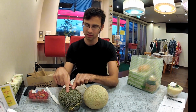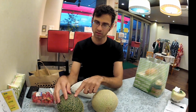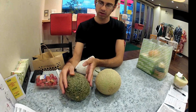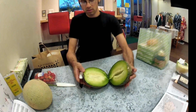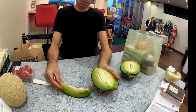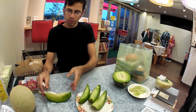And this one is, as you see, still a muskmelon of some kind. They're the same kind of melon, but this one is green on the outside because of the cultivar. I think it's a hybrid of some kind. This one's cutting really soft. Super juicy. So I think waiting for it to soften a little bit actually did make it nice and juicy on the inside.